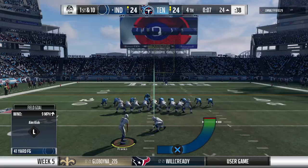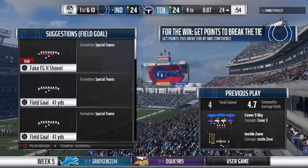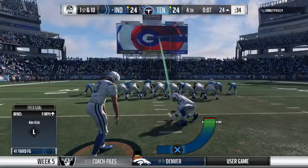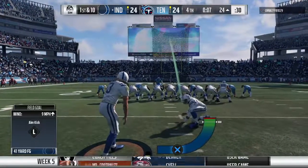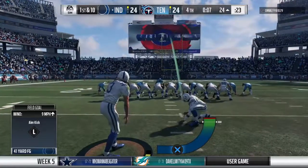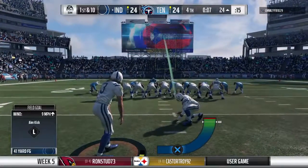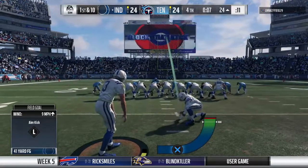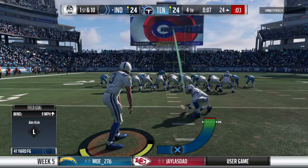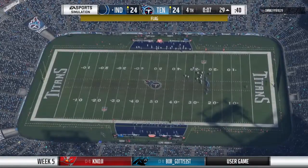So now this game hinges on the right leg of Andrew Franks. And here come the whistles and a timeout with 7 seconds left. He made his only attempt earlier. This for the win. And they're not going to get the kick off in time. So that'll back him up 5.